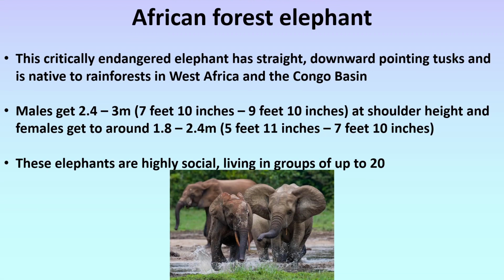Lastly is the African forest elephant. This critically endangered elephant has straight, downward-pointing tusks and is native to rainforests in West Africa and the Congo Basin. Males get 2.4 to 3 meters, that's 7 feet 10 inches to 9 feet 10 inches, at shoulder height, and females get to around 1.8 to 2.4 meters, that's 5 feet 11 inches to 7 feet 10 inches. These elephants are highly social, living in groups of up to 20.